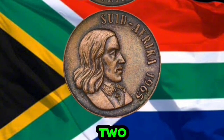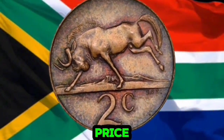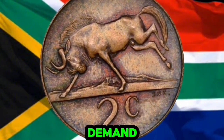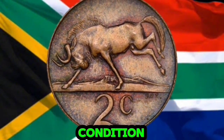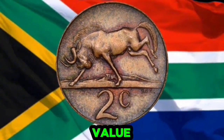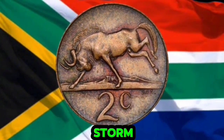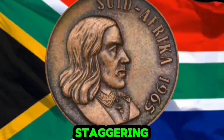How did a small 2-cent coin from 1965 fetch such an incredible price? Well, rarity and demand played a huge part, but also the fact that this coin was in near-perfect condition. The higher the quality of a coin, the higher its value. In this case, it was a perfect storm of rarity, error, and condition that resulted in the staggering price.